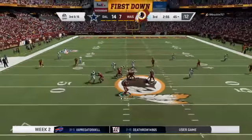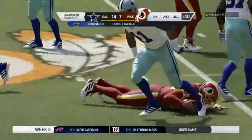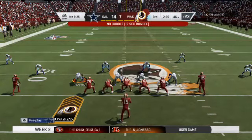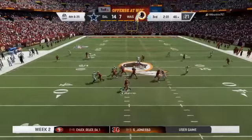Shotgun snap to Mahomes. Oh, the pressure too great, and he goes down once more. Clinton-Dix making the safety blitz look easy, zooms in for the sack.